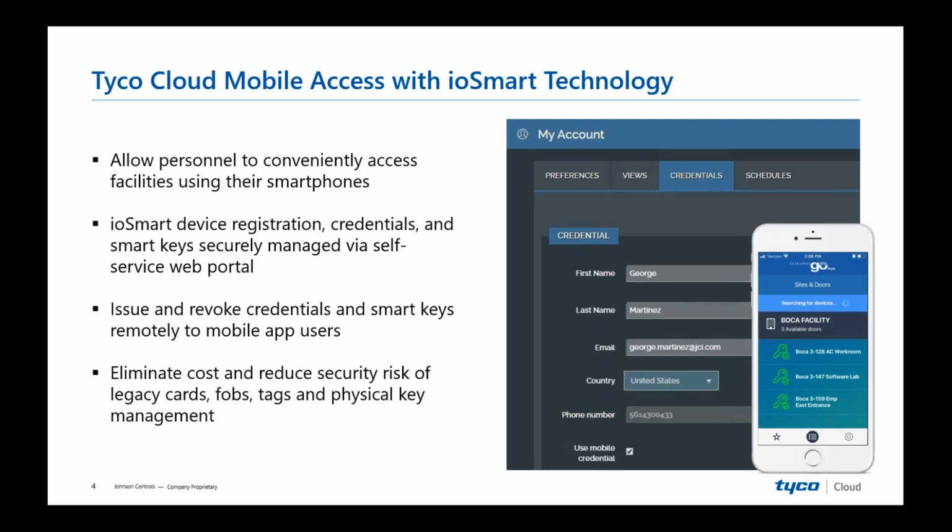So the ioSmart reader is the core of the mobile access solution. Obviously, it's always what's at the door. It's what customers are accustomed to interacting with, whether they're using a card, the mobile app, or an offline application. It is what controls the door. All of that capability is actually delivered via cloud services and via the Tyco Cloud platform.